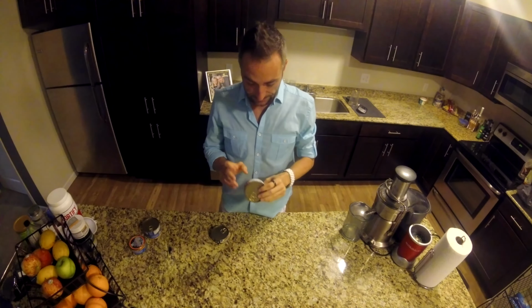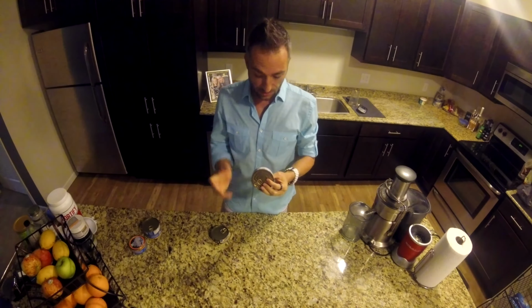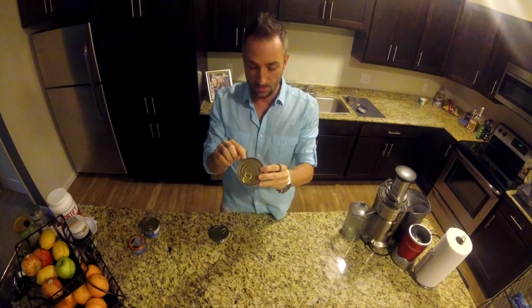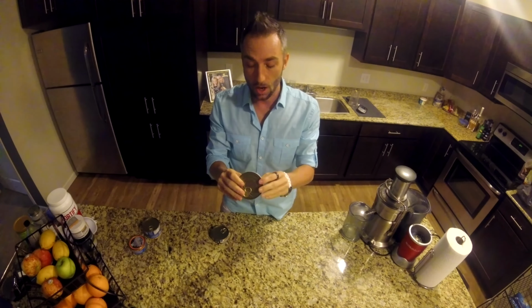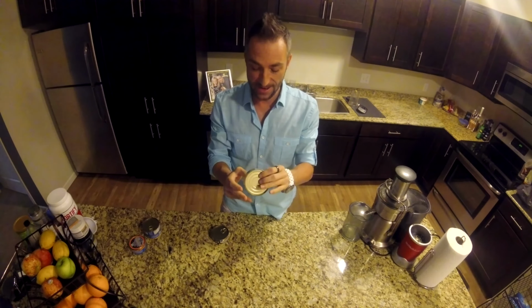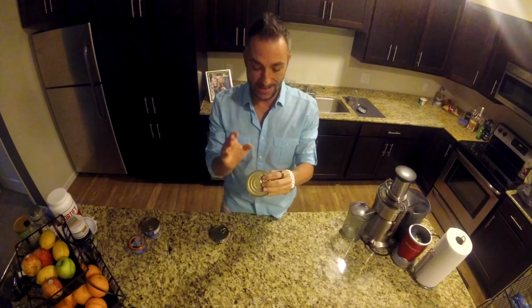Okay, so this has 16 grams of protein times two. So this is 32 grams of protein, the second highest in protein. We've got sodium, 105 milligrams times two, so just a little bit above 200 milligrams of sodium and zero total fat. So this one is my second favorite. This is the albacore solid white in spring water.